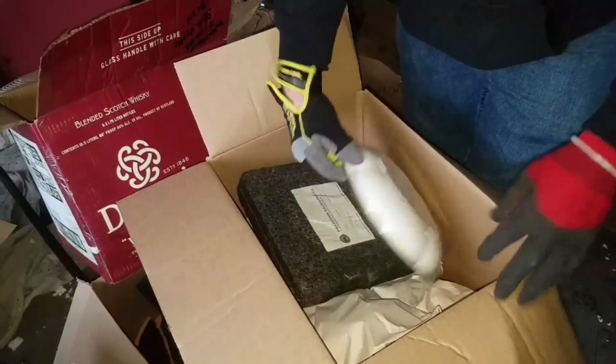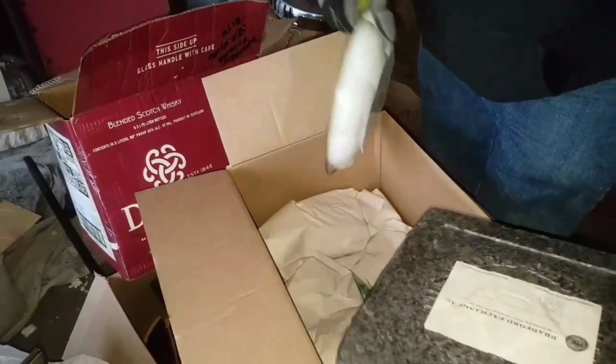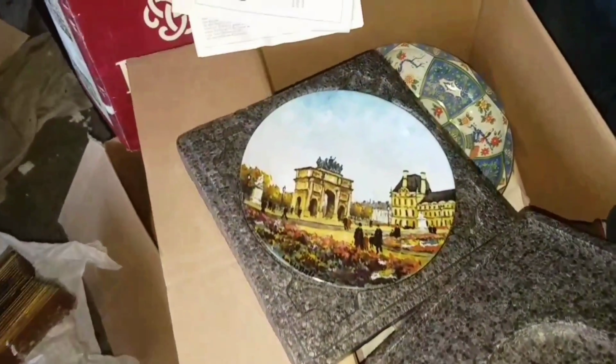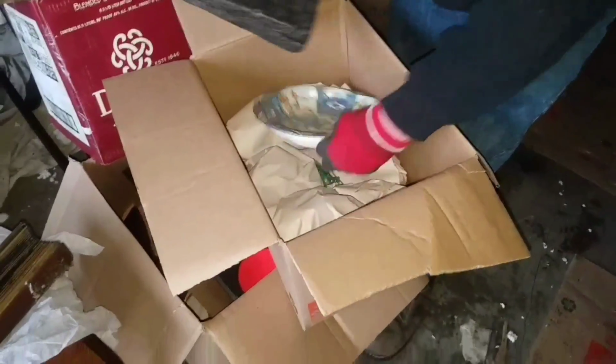Going and going and going. Oh man. So that's metal. Bradford Exchange. Looks like a collector plate right here. Nice. So this is the second one we found. We found another one of these. So they might have a whole set.